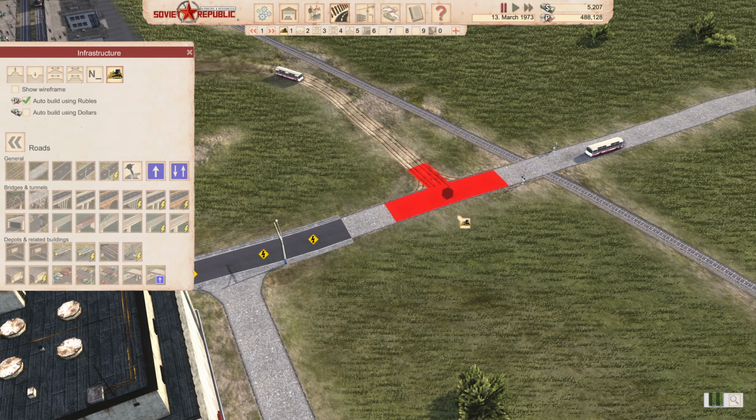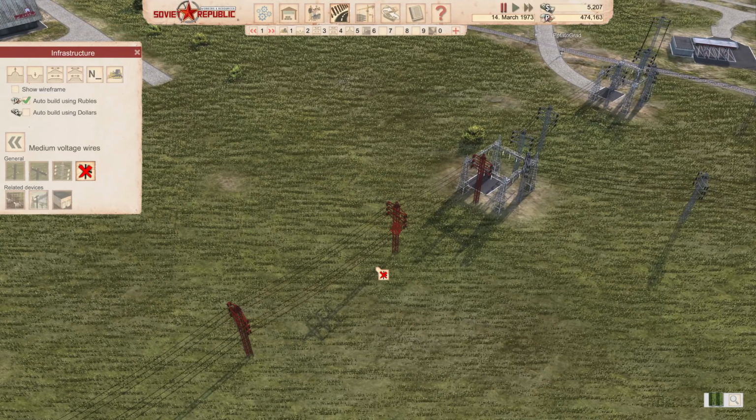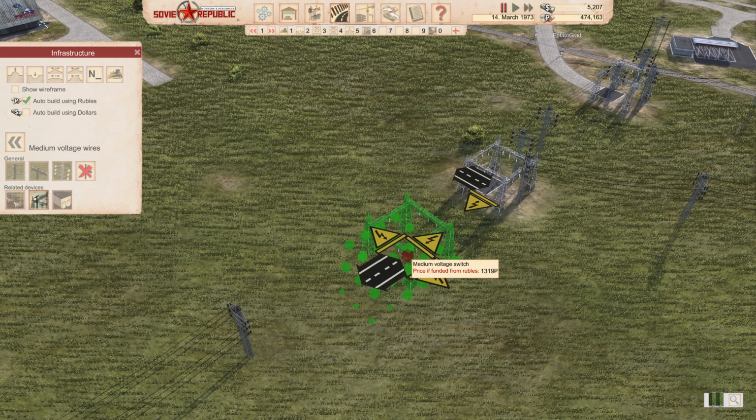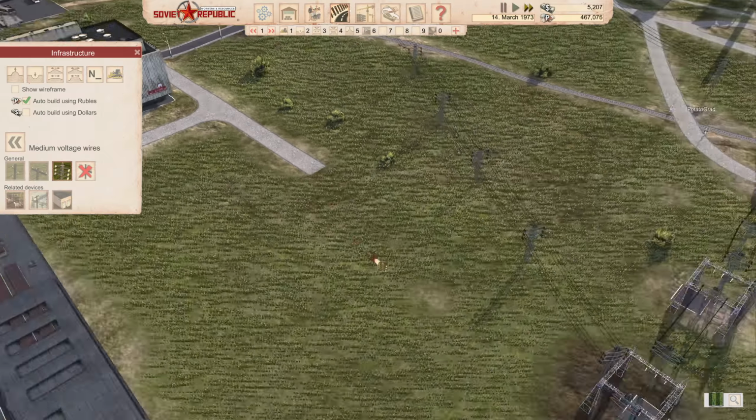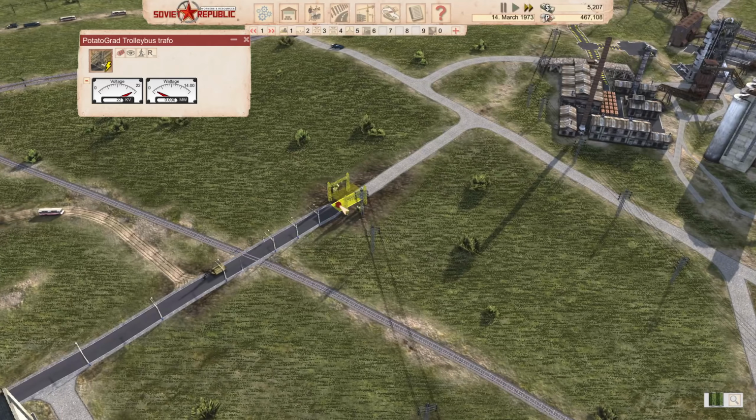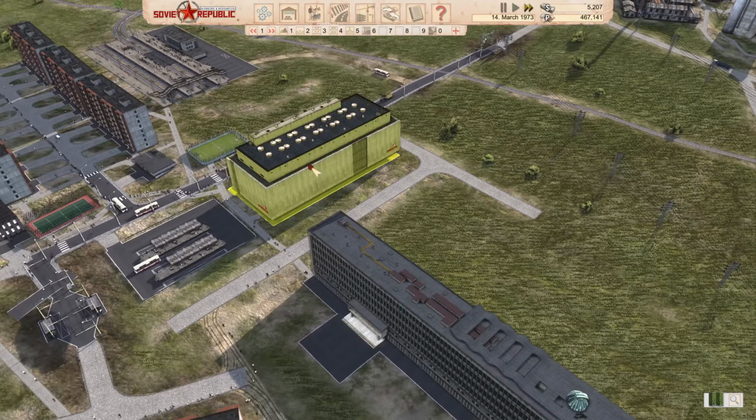Buildings without a power supply. Does it need a power supply, presumably, in order to function, and therefore power the entirety of the trolleybus service? I would highly suspect that it probably does. Is it just a regular medium connection, or is it a big connection? It's a regular medium connection. Well, it's a good thing, too, because we've got the capacity for a regular medium connection over here. There we go. And there we go. Brilliant. Okay, so we are now fully trolleybus electrified as far as I'm concerned.